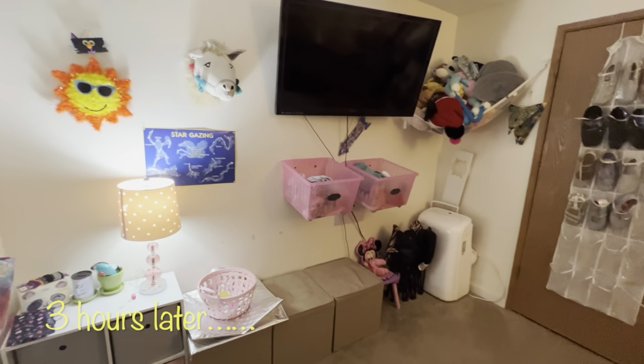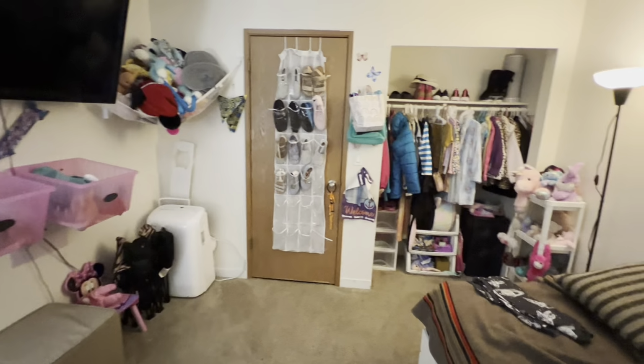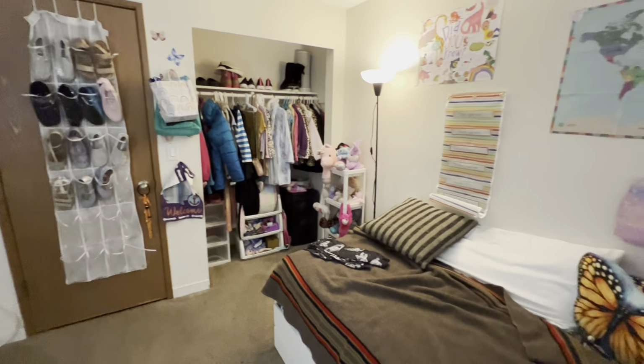Here's the finished result. I definitely love how everything came out. The only thing that I do want to do is clean the carpets and we'll be all set.